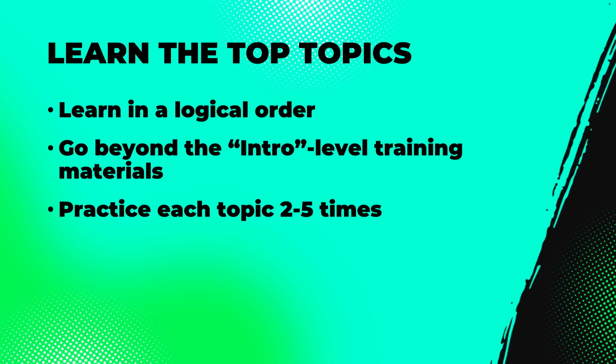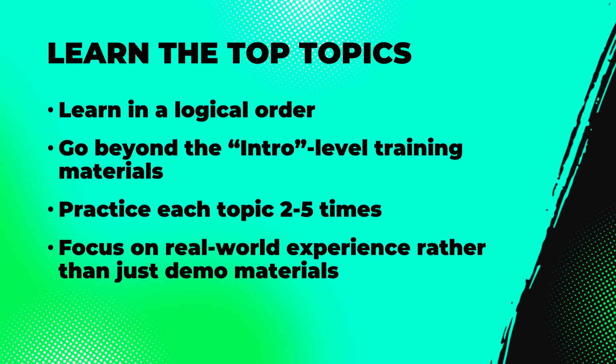Figure out how it really works, because only then do you start to get a better grasp of what you just learned. And then focus on real-world experience rather than just demo material. So you want to focus in on, okay, I just learned about maybe Blazor as a topic. Okay, I learned about Blazor and we built a sample Blazor website. Cool. Now let's build something that I might build for a client.